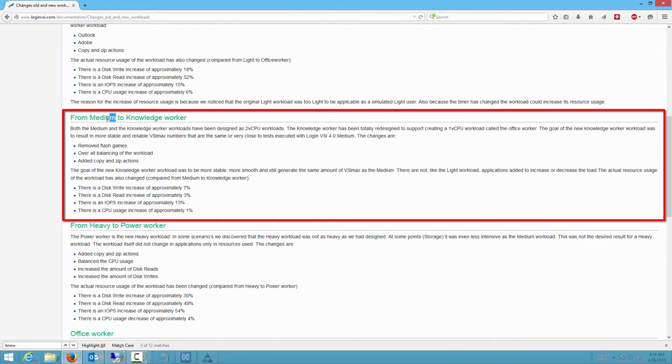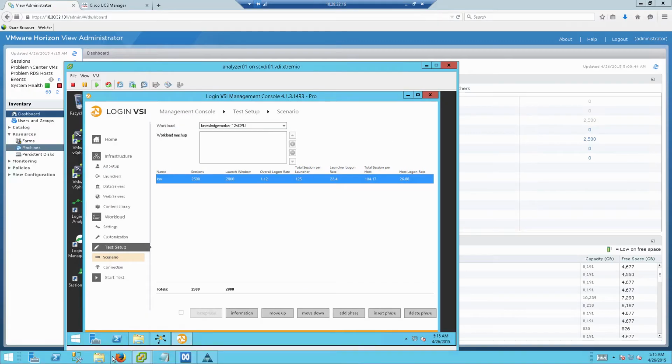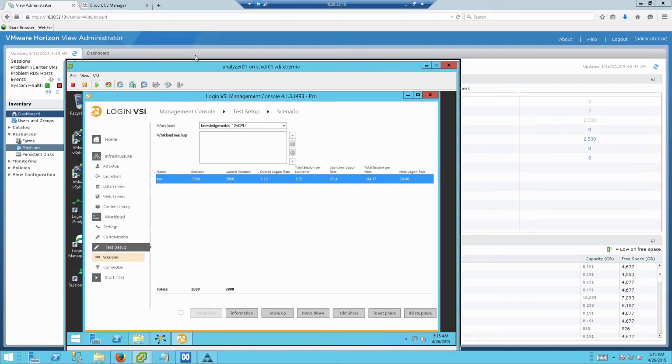We will not be using the medium workload of loginVSI, which used to be the de facto workload. We're going to use the KnowledgeWorker workload, which is becoming the de facto workload generator. It's heavier in terms of CPU utilization on each VM because it now needs 2 virtual CPUs, but it also requires more storage in terms of disk writes and disk reads. We're talking about an increase of roughly 30% in storage utilization over what the medium workload used to be. So let's jump straight into the loginVSI setup.